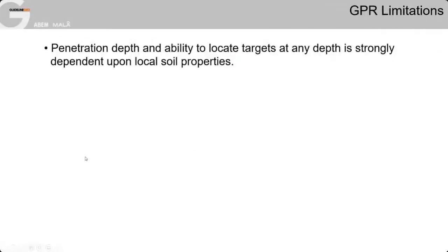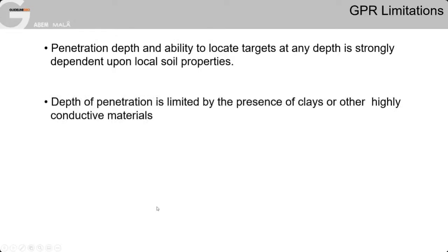So there are some limitations to GPR. A lot of people just see it as a wonder tool. A lot of people try and sell it as a wonder tool, but it does have limitations, and you need to consider them before you start your survey. So firstly, penetration depth and our ability to locate a target at a given depth is very strongly dependent upon the soils on site. If it's very conductive, i.e. there's clay in there, or let's say there's saline groundwater, then you're not going to be able to get a good result, no matter whose instrumentation you use.